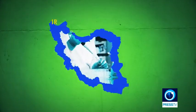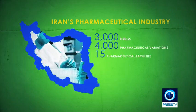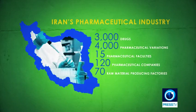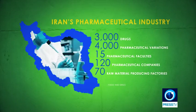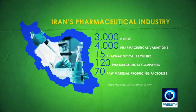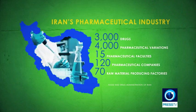The country produces 3,000 drugs in 4,000 pharmaceutical variations. Currently, Iran has 15 pharmaceutical faculties, which train scores of pharmacists and researchers each year. Also, there are over 120 pharmaceutical companies that produce medicine and 70 factories that produce raw pharmaceutical materials.